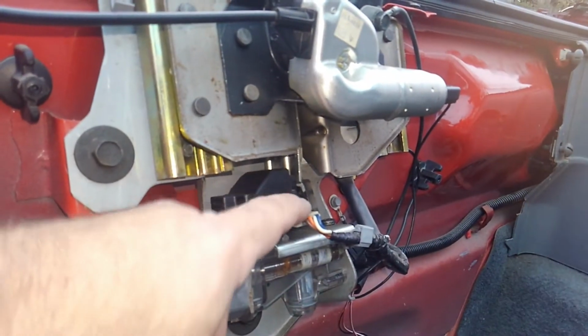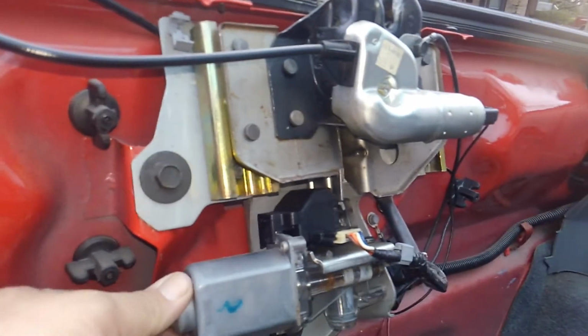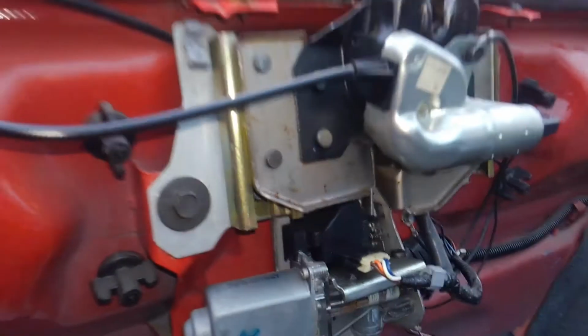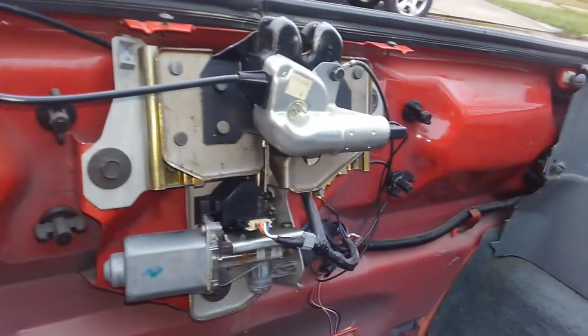So what we've got is an issue with the micro switch on this one. It's not going to be too hard to fix, but I've got to take it apart. In fact, I think it's probably cracked, but I'm going to show you on another one that I took out here. So this is an electric hatch pull-down motor.